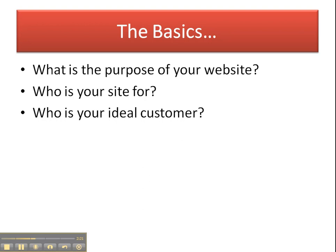Who is your ideal customer? Now, I'll spend a little bit of time on this because it's really important. And if you haven't already done this as a marketing type exercise, you really need to. It's very, very useful. Think about, if you're already in business, who are the people who are a joy to work with, who pay happily, who get what you do, who really appreciate what you do, who need what you do as well.